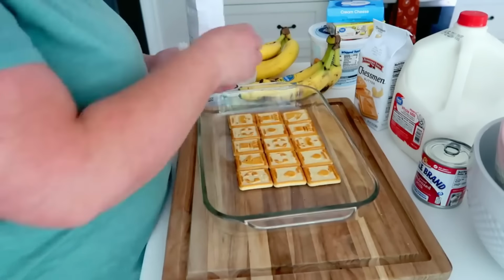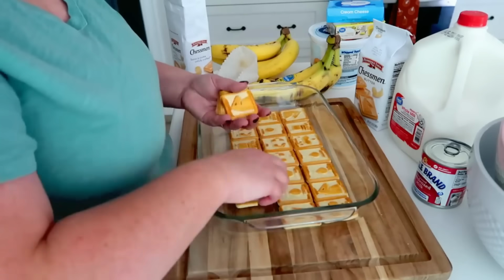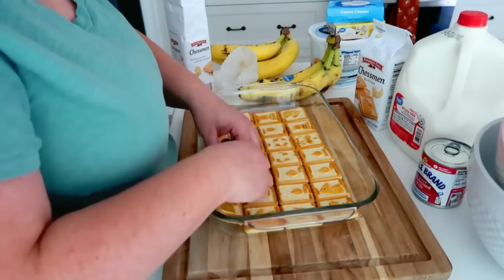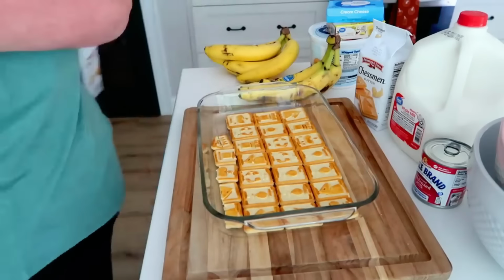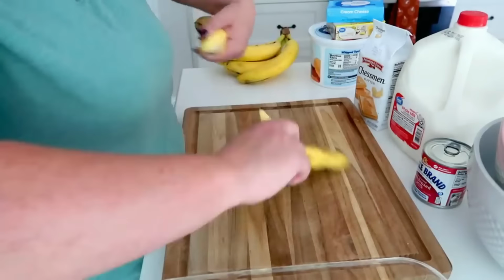So we're using a 9x13 dish, and we are just lining the bottom of the dish with the Chessmen cookies. Now, they're not going to fit perfectly, as you see here. It just kind of breaks them up here at the end, but it does typically take one whole bag of Chessmen cookies to line the bottom of your pan. Kind of spread them out, get them going.